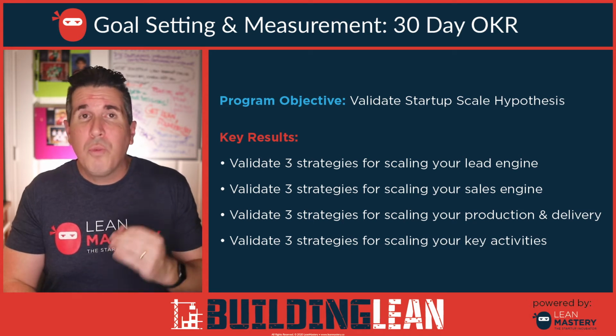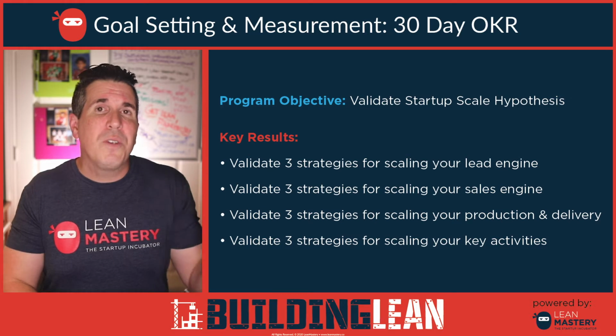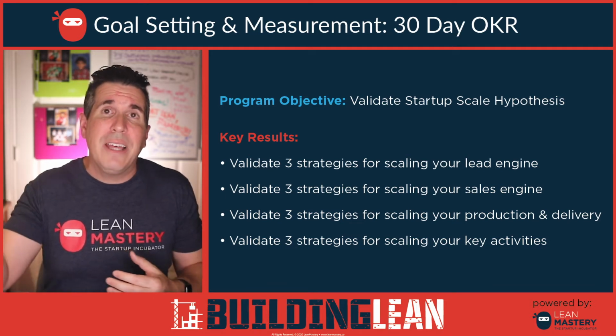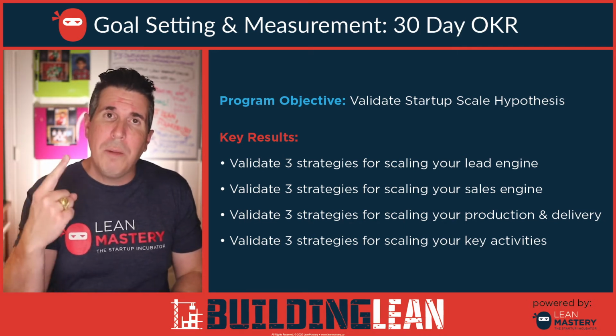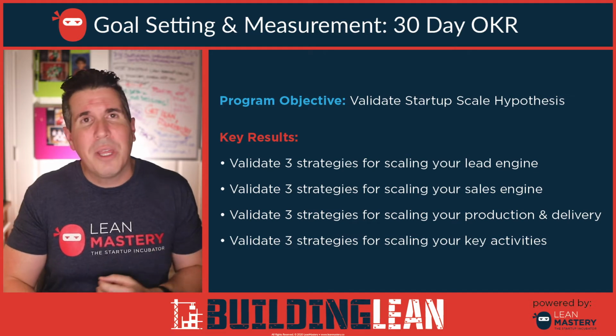To measure your progress, we use a technique called OKR, which stands for Objective and Key Results, and it's a framework for setting and measuring goals, as well as the results of the activities to achieve them. For this fourth milestone of scale hypothesis validated, we've designed a 30-day OKR that keeps you focused on completing the activities necessary to finish this milestone within 1 month.